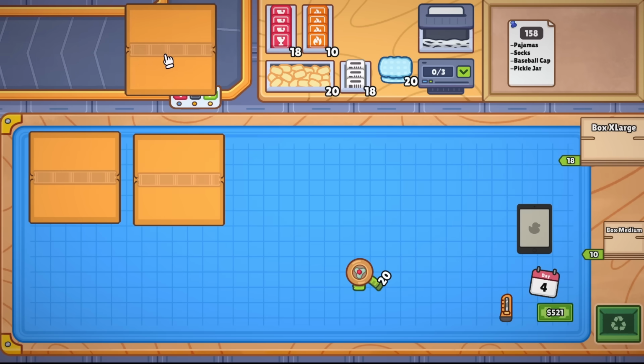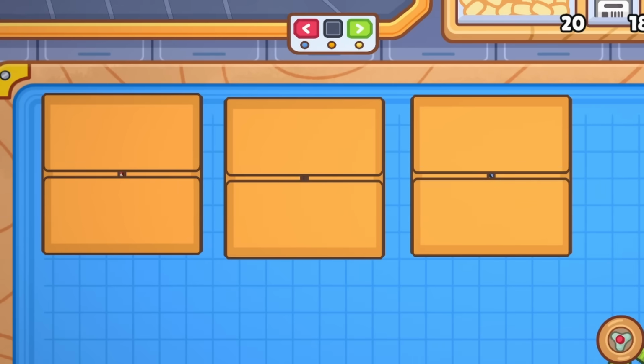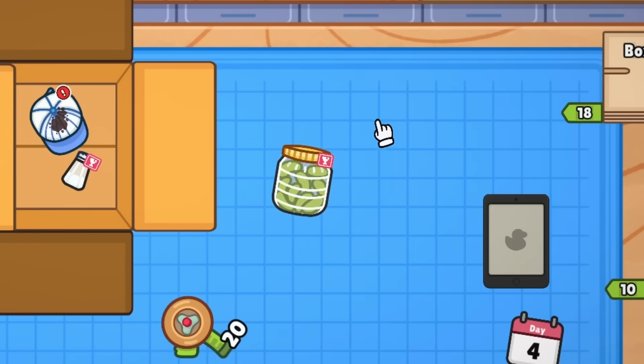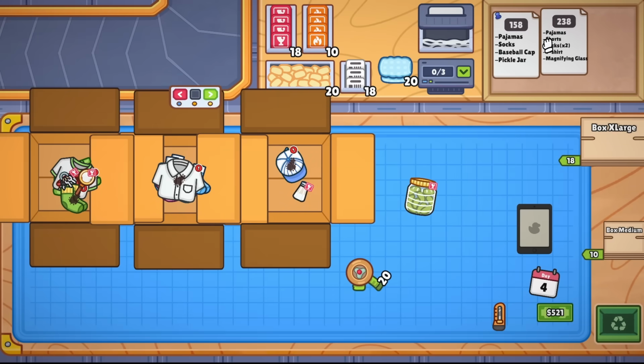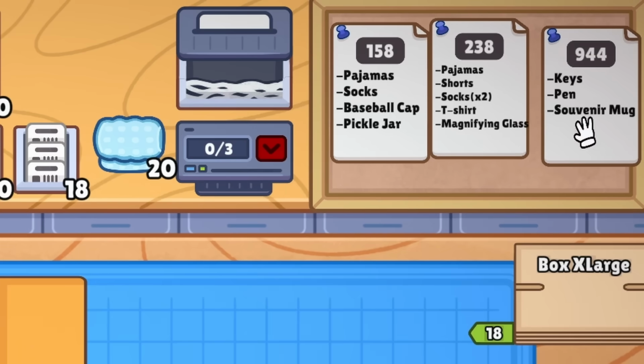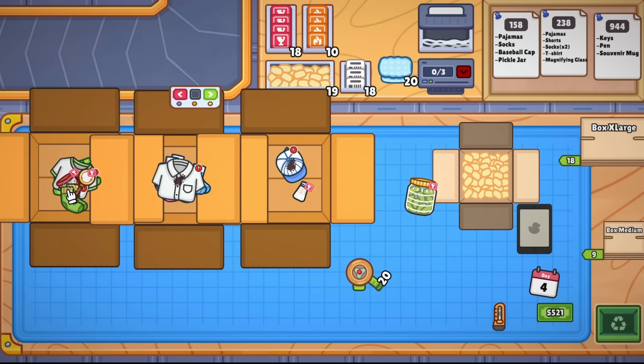Well, let's get all the boxes off of the conveyor then. Is there anything crazy out of these? Slice them all in a row, beautiful. And oh, pickle jar. I know somebody that would really like this. And then what other orders do we have? A lot of pajamas. Ooh, this one, it doesn't have that many items. So we should be able to use a medium box for that. Let's get that out of the way first.